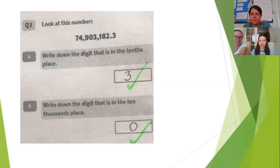So you know that tens in this case would be 8. And you know that tenths means that it would be a decimal. Right. So in this case, the digit in the tenths place would be 3. Yep, so the tenths is a 3. It's the one after the decimal point. Well done, Amy. And then the next part says, write down the digit that is in the 10,000s place. And again, you've got that right. You've got a 0. So in this case, you know that, again, it's not the tenths or the tens. So you know that in the thousands column, you've got a 3. And so that means in the 10,000s column, you've got a 0. Brilliant. Yeah, and you corrected yourself there. You didn't say 'O', you said 'zero' because it's mathematically correct.